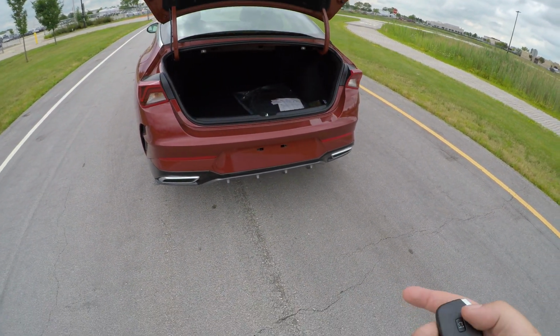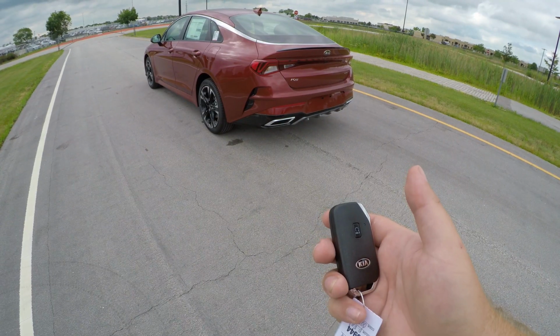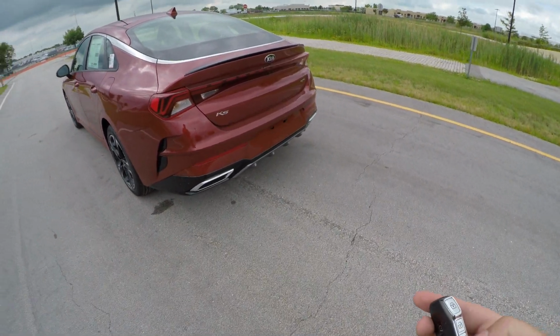Ooh, it pops up. But what I just noticed is that you could start it by just hitting that. That's very, very nice. So let's pop the trunk.